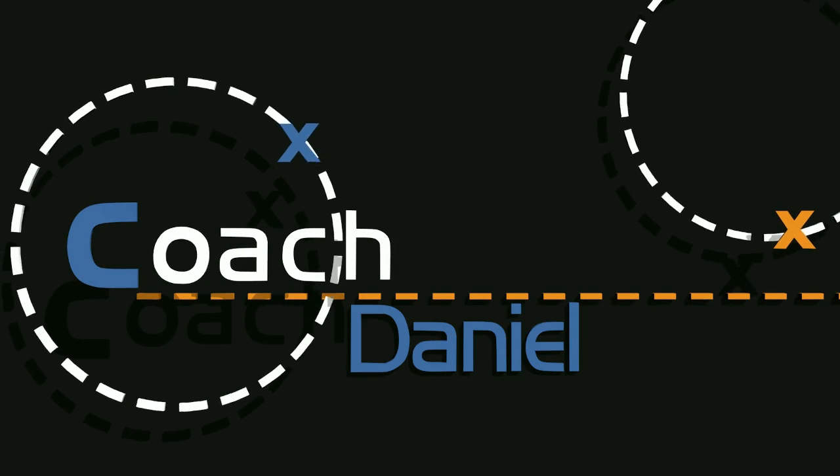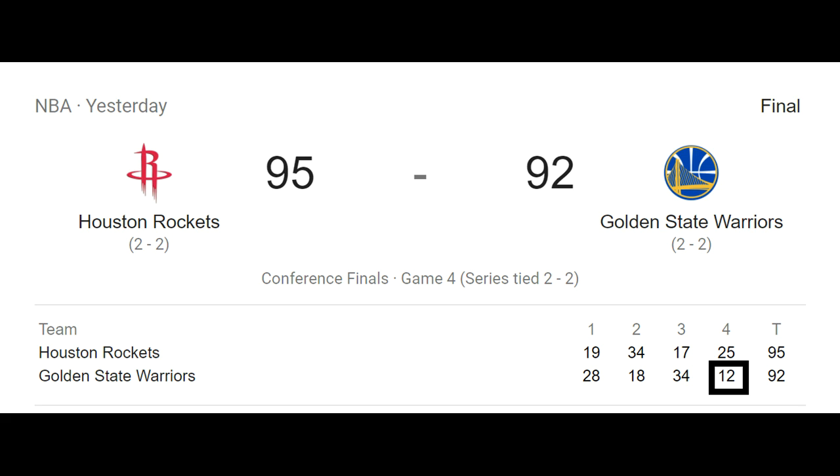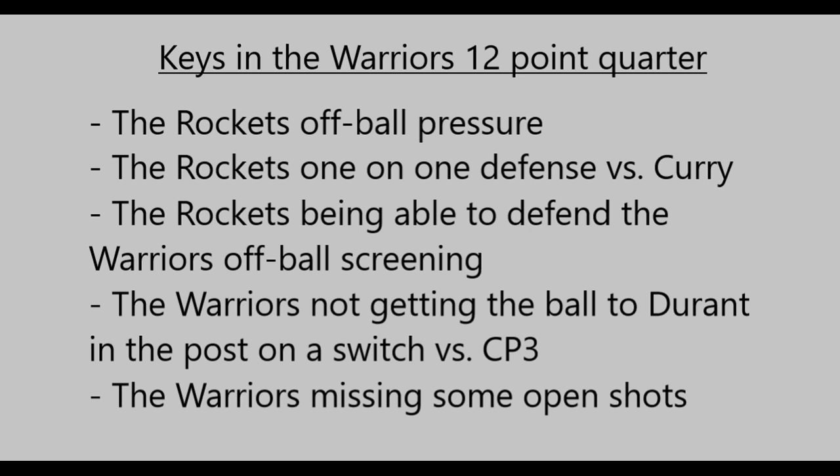This is Daniel. Huge win for the Rockets in Game 4, and today what I want to break down is how the Rockets held the Warriors to 12 points in that fourth quarter, and there were a few keys in my opinion. So first off, I thought the Rockets' off-ball pressure was important, the Rockets' one-on-one defense versus Curry, the Rockets being able to defend the Warriors' off-ball screening, the Warriors not getting the ball to Durant in the post on a switch versus CP3, and the Warriors missing some open shots. So, let's get to it.